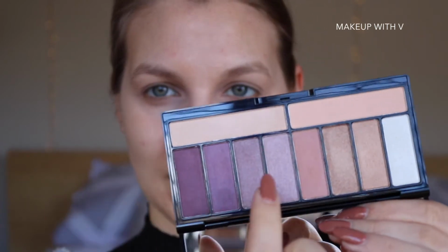For today's look, I'm going to be doing a bit of a halo eye. So I'm going to be concentrating on my outer third and my inner third and creating a really nice crease also with a bright pop in the middle. And the shades that I'm going to be focusing on are going to be these plum shades down here. But for my crease, I'm going to be going into this middle shade, which is a matte kind of rosy orangey color.